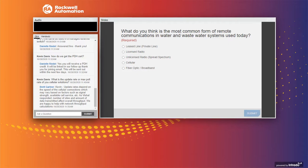Let's give people a few more seconds to answer them, but it looks like cellular is actually leading the responses, and that's very interesting. That's followed by radio, and now they're heading more towards being neck and neck.